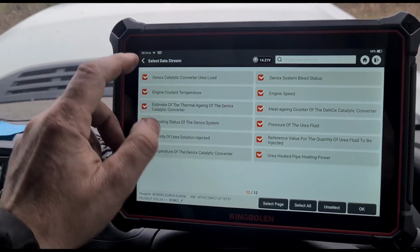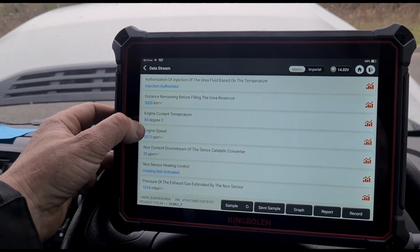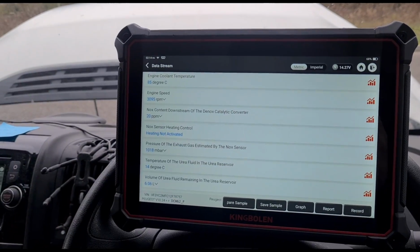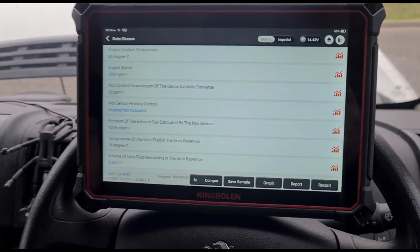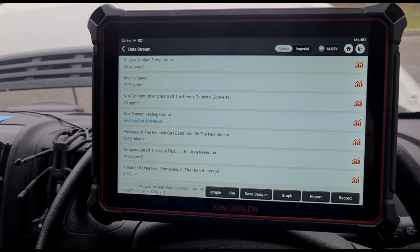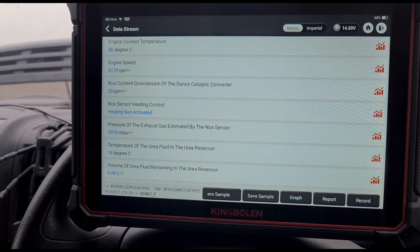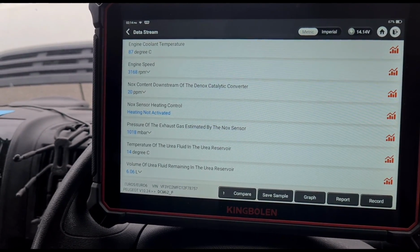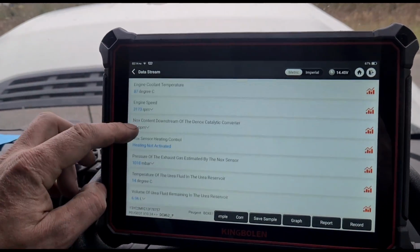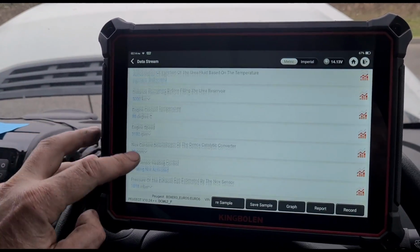Let's go back into DNOx system 2 again. That seems to be working fine to me. Now, like I'll say, DPFs are my area. DNOx and AdBlue systems I do know a lot about, but I'm in no way an expert on the systems. But from what I can see there, DNOx downstream is 20 ppm, which should be normal. That is about what you normally see on a working system. I've looked at working systems and studied them, and it is exactly what I see here. Everything else looks fine.